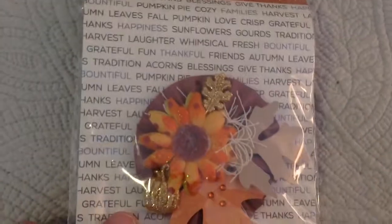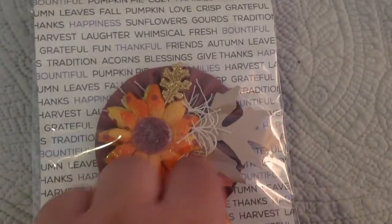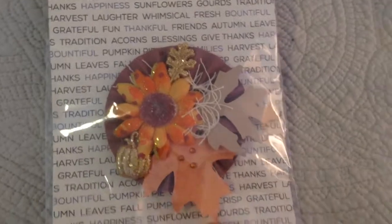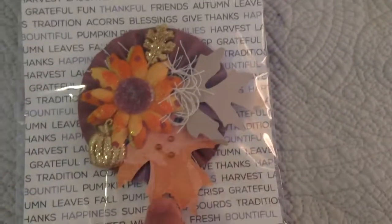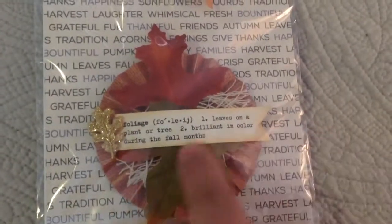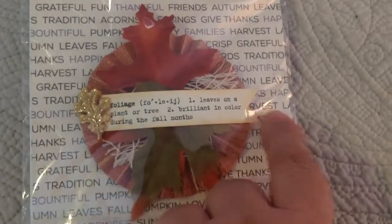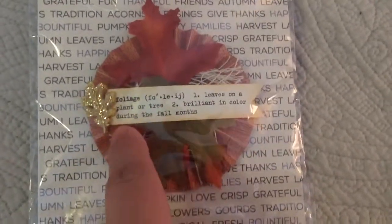And then let's turn it around, and look at this one. You can see the thread more. This flower is so pretty, and everything's stickled and sparkly and pretty. And look, she die cut these beautiful leaves. I really like that. And just everything is perfect. And then look at this one. Again, foliage, leaves. I love when there's a definition, a word like this. This is so cute.